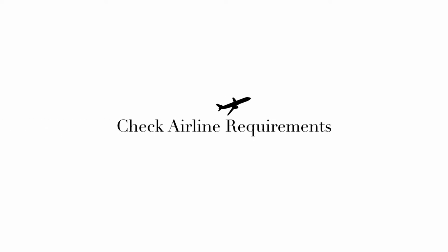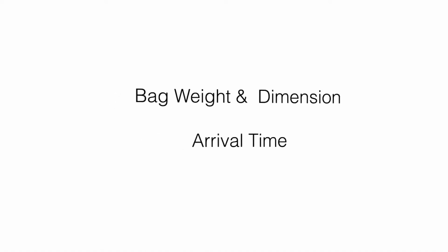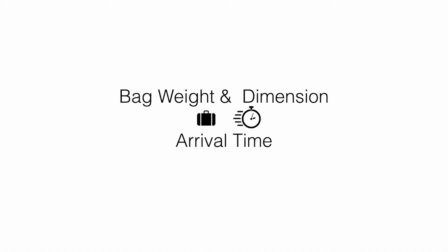The second must-do for any travel anywhere is to check the airline requirements. So the 2 most common airline requirements are the bag weight and dimension, as well as arrival time to your flight. The bag weight is usually 50 pounds or less. That seems to be kind of a standard, so make sure you keep it at 50 pounds or less, and don't pull a Michelle who buys the biggest beautiful luggage in the store and then can't use it. Okay, don't do that.